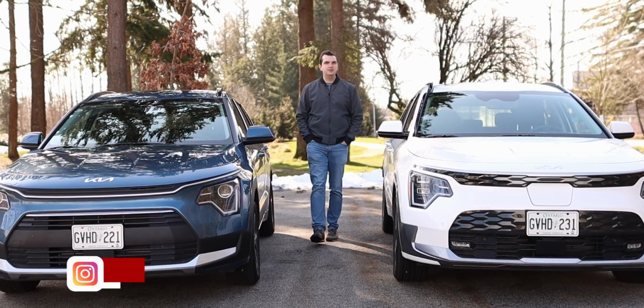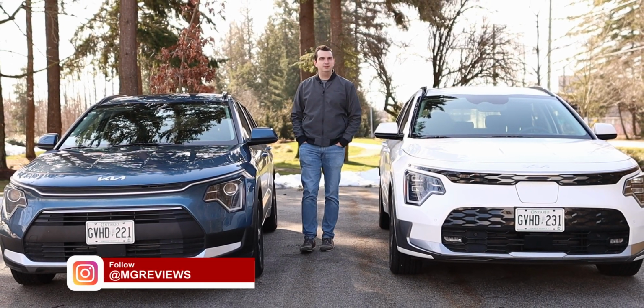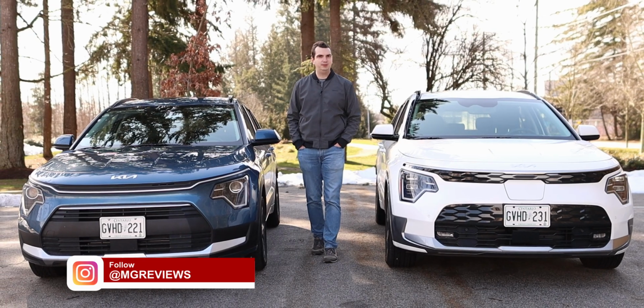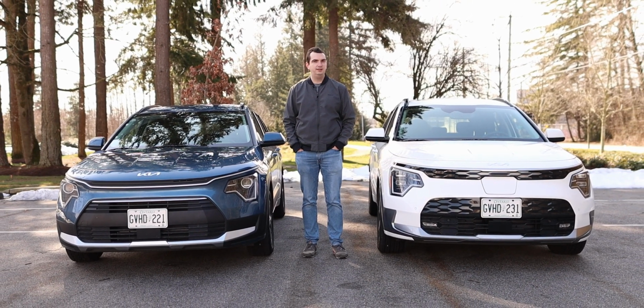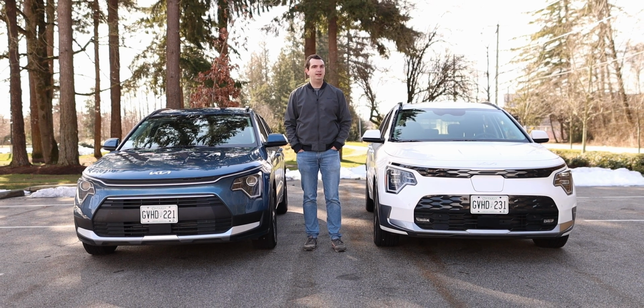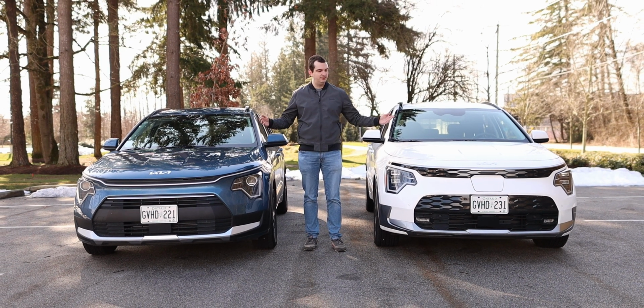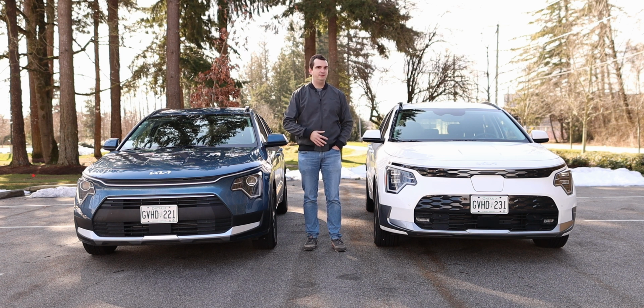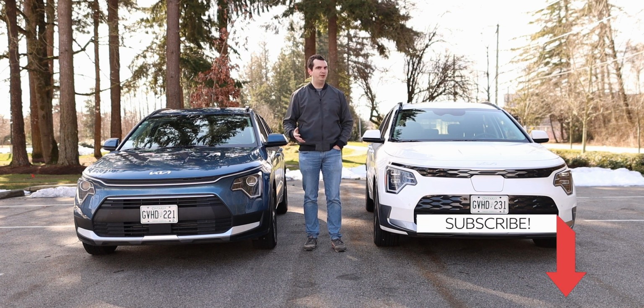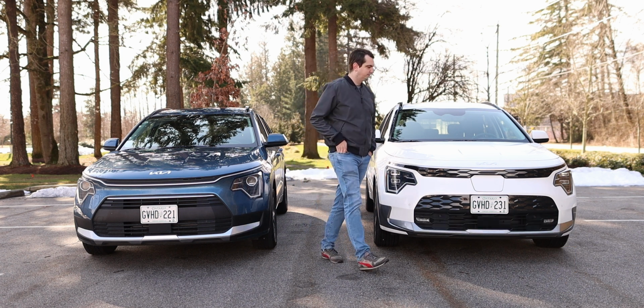When the Kia Niro was introduced back in 2017, it was one of the more affordable hybrid and plug-in hybrid compact crossover SUVs. A year later, we got the electric version of the Kia Niro, and in 2023, we have the second generation of the Kia Niro, still available as a hybrid, plug-in hybrid, and an EV. So is this new generation just as affordable as the previous one, and how much better is it than the previous one? Let's go for a drive and find out.